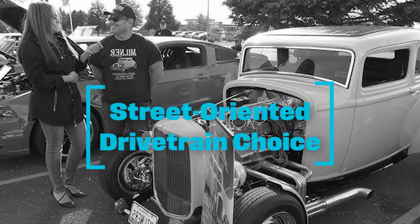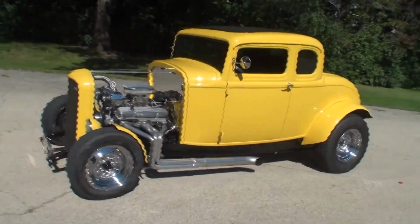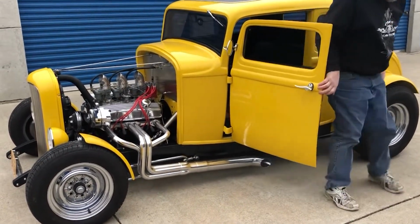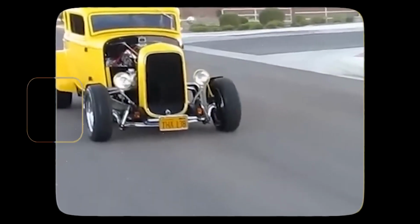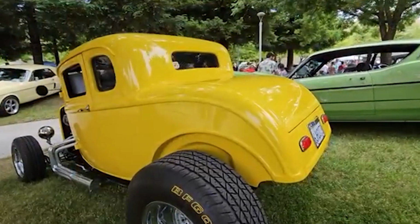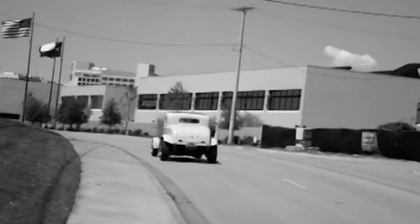Street-oriented drivetrain choice. One of the subtler details that makes John Milner's '32 Ford Coupe fascinating is its running gear. For both filming and later road use, the car was equipped with a Super T10 4-speed transmission paired with a 4.11 gear ratio in a 1957 Chevrolet rear end. This setup wasn't about winning drag races or breaking speed records. It was a practical, street-oriented drivetrain that balanced reliability, performance, and drivability for everyday cruising.